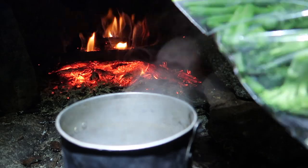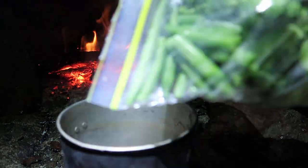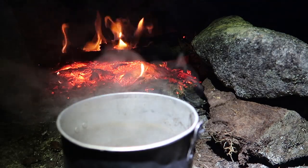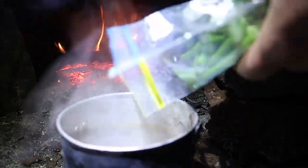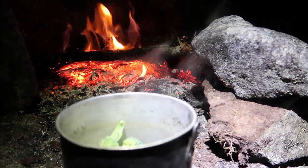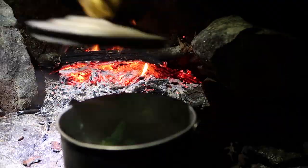So I've just cut up some green beans and some broccoli. I'm just going to chuck these in the hot water. I'm going to give them probably just a couple of minutes on the heat, and then the rice is going to go in with them.